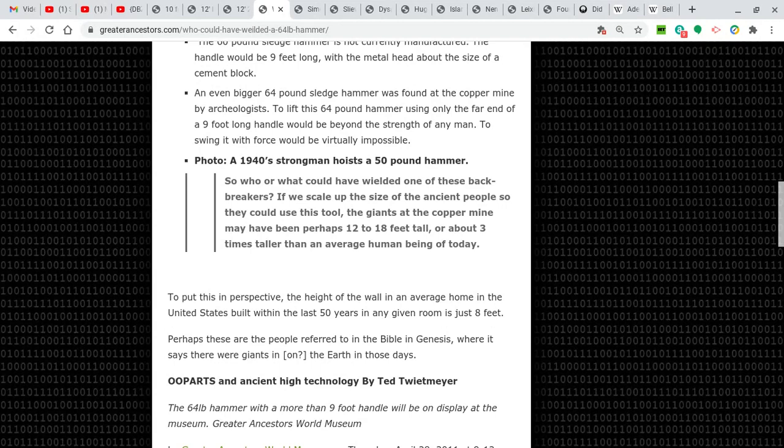If we scale up the size of the ancient people so they could use this tool, the giants of the copper mine may have been perhaps 12 to 18 feet tall, or about 3 times taller than the average human being of today. To put this in perspective, the height of the wall in an average home in the United States built within the last 50 years in any given room is just 8 feet. Perhaps these are the people referred to in the Bible in Genesis, where it says there were giants on the earth in those days. Yeah, perhaps.